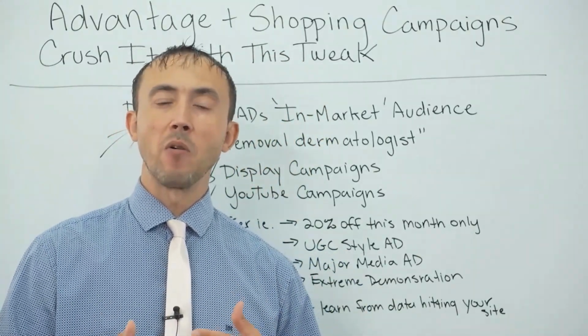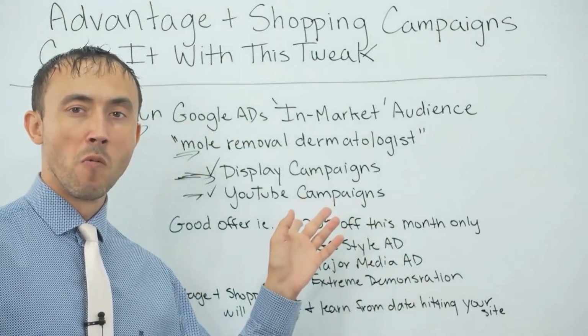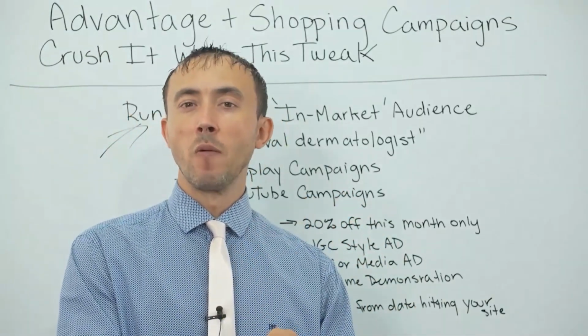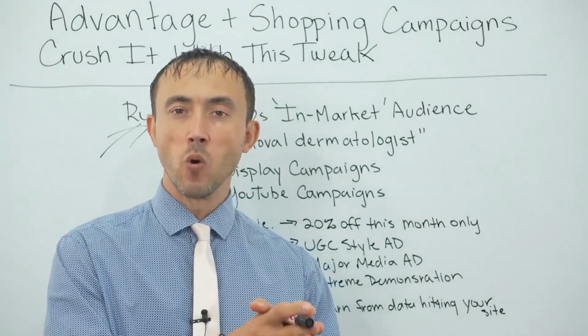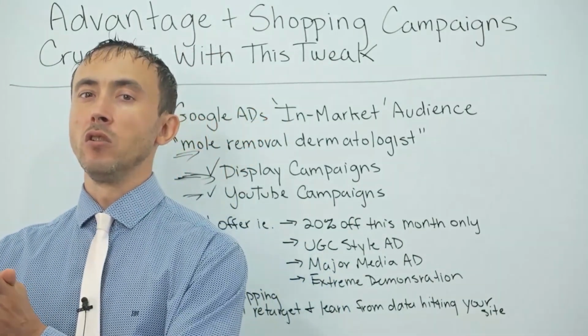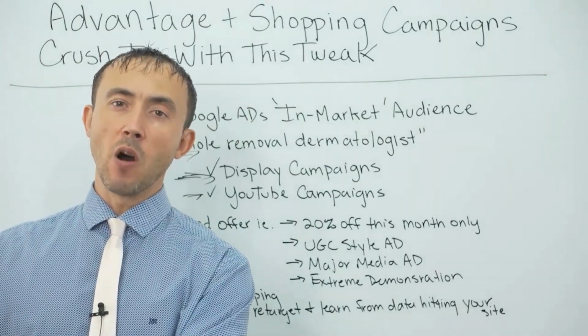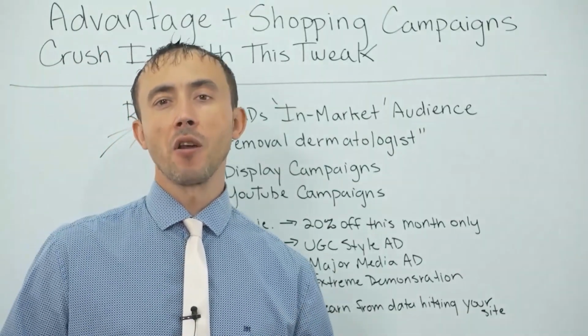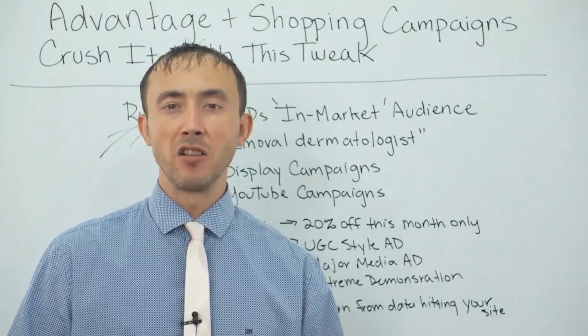Or on top of that, what I would recommend, like in the mole removal cream example here, is to create one for people that are just looking for mole removal dermatologists. That is one audience. One looking just for creams. One looking just for DIY information for removing your own moles at home or what have you. Because they're all going to perform differently. That's a different crowd each time.